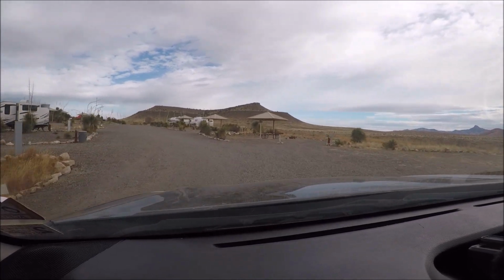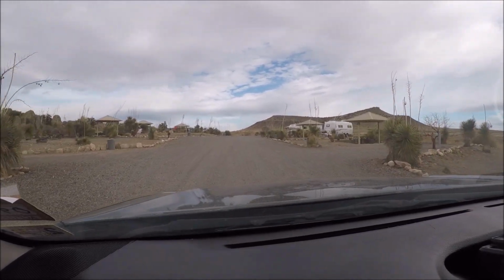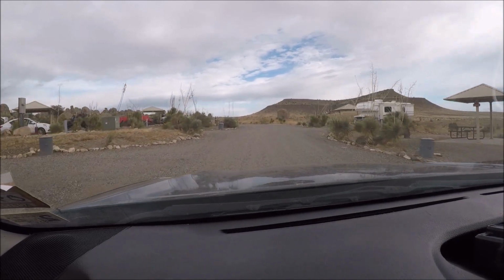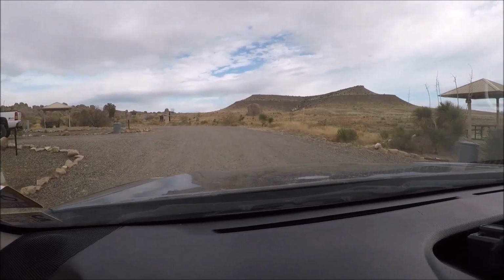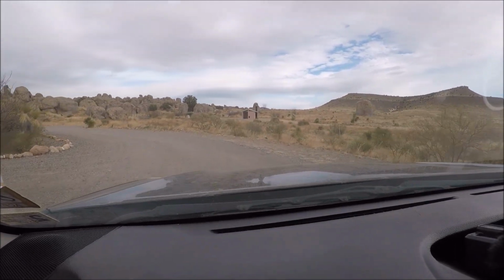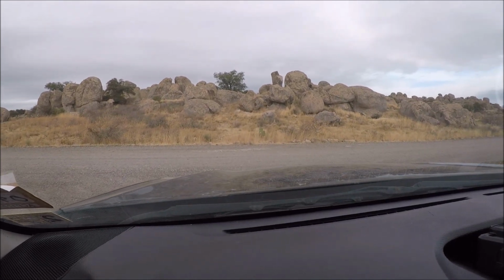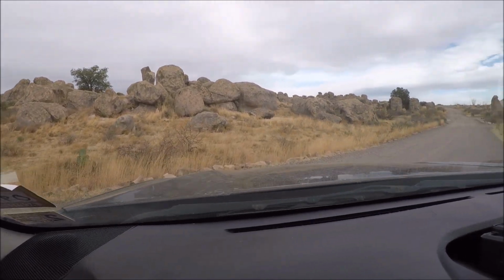Oh, this ain't too bad. Well, it looks like they got 10 sites. So they got 10 sites of electric, but you're not camped up in the rocks, so. Not bad, I mean, but not as cool as being up in the rocks. I mean, that's cool, yeah. But, I mean, wow, look at the rock formations right there. That is wild. Like I said, this looks like something being Utah.